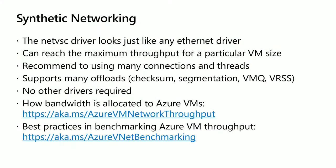Let's talk a little bit more about networking. I already hinted at accelerated networking. At its very base, the NetVSC device driver looks like any other Ethernet driver, but it also has all the interesting capabilities of Hyper-V embedded within it. So you can make use of all these offloads that you can normally do with a Windows host.